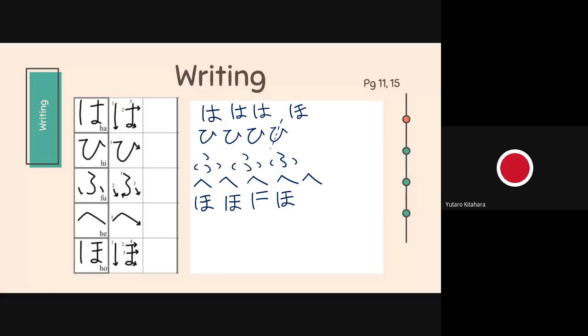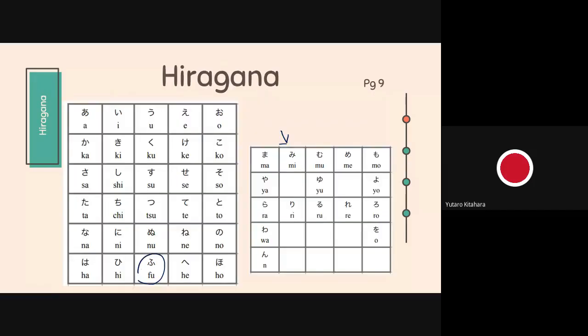Again, hiragana is the same thing as what we always do. Just try to do your homework with hiragana. You will improve very fast. Soon we'll do some reading.